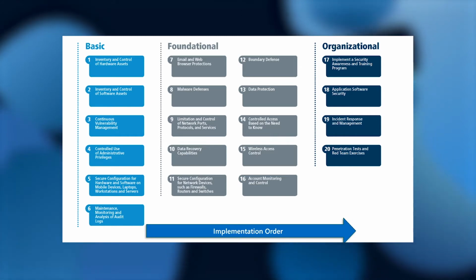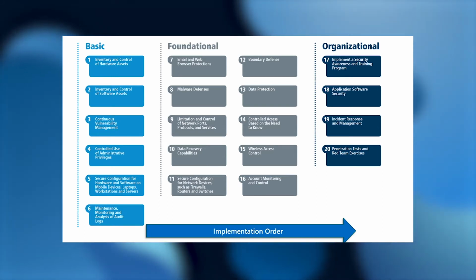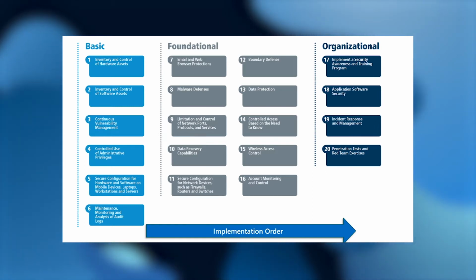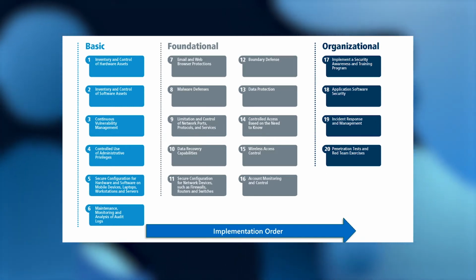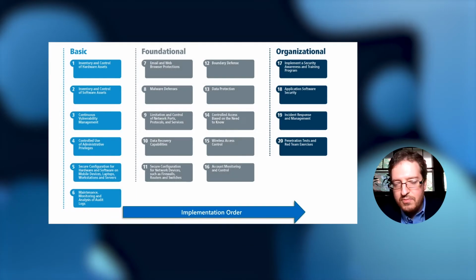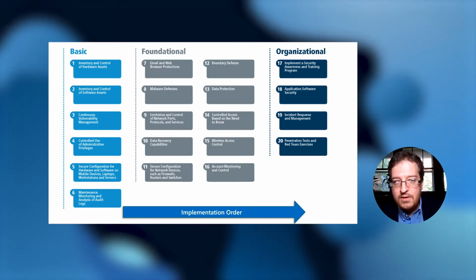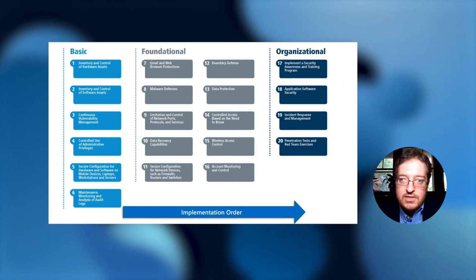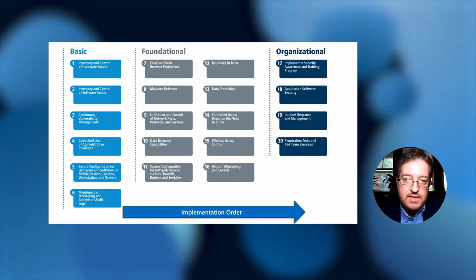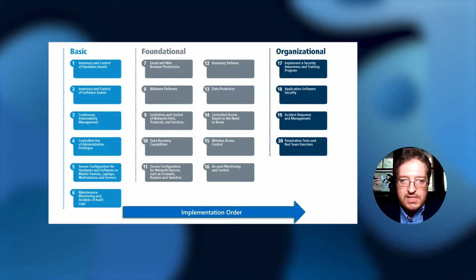Now, the basic security controls are important because if you don't do these things, you're potentially undermining any later control in the system. So for example, let's pick on one of the later controls under the foundational section, data protection. How can you be sure that you're adequately protecting your data if you don't have an accurate inventory of your hardware assets or your software assets? You're not managing vulnerability with regard to those things. You don't have any controlled use of administrative privilege in the environment. Obviously, the answer is you could not possibly guarantee that your data is protected if you're not doing these basic things. And so that's why whenever we start engaging with a customer, we always start with these basic controls.